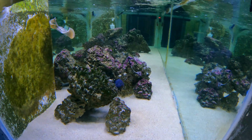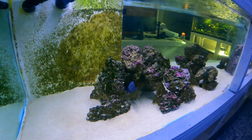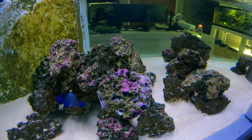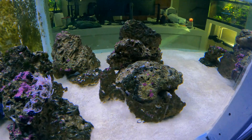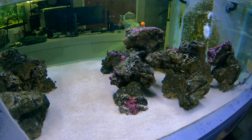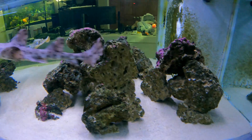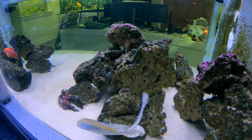I think one thing you might notice, let me swing you around to the side here, is the rock. We don't have a bunch of ugly tan base rock anymore. We have some quite mature rock. So I am very happy with how quickly the seeded rock was able to populate all of the base rock and actually give us an aquarium that looks decent.